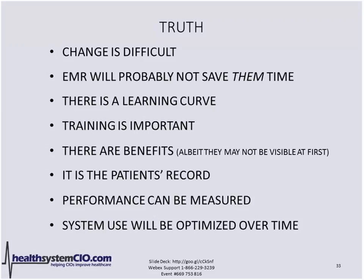There is a learning curve, okay, and it's a measured learning curve. Training is important. Don't poo-poo training away. Don't think that if you haven't done your EduNet sessions ahead of the formal training that would be of benefit. Training is important. There are benefits, documented benefits. They may not all be visible at first, but there are significant benefits to be had.